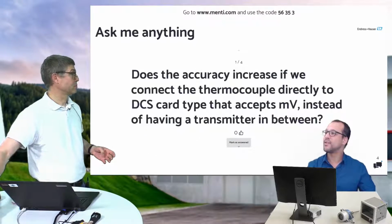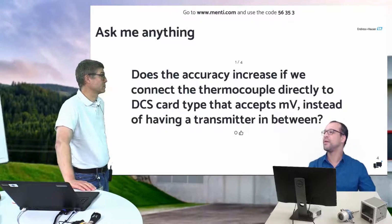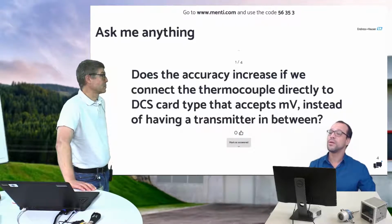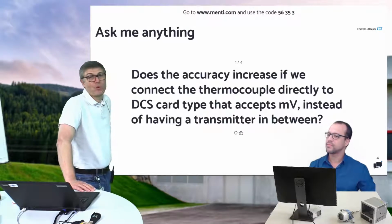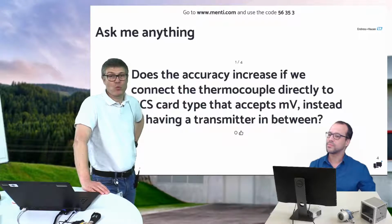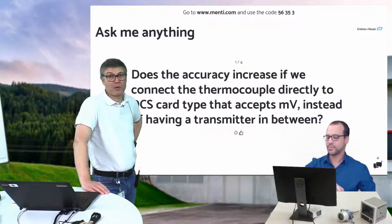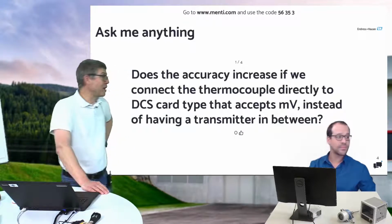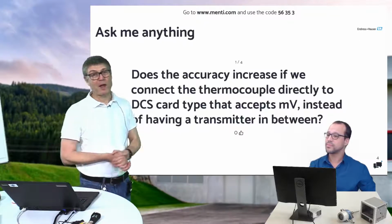Does the accuracy increase if we connect the thermocouple directly to a DCS card type that accepts millivolt instead of having a transmitter in between? It depends on the quality of your DCS system, definitely. And you can imagine we are temperature measuring experts. We only do this. So we take care that our transmitters reach the maximum accuracy. And a DCS card is more or less a standard input card.